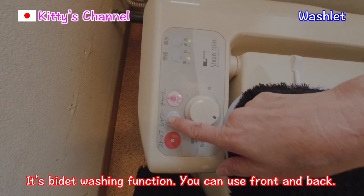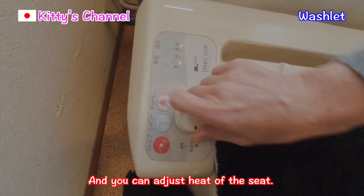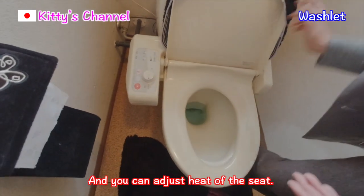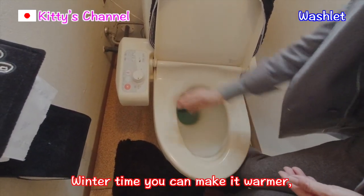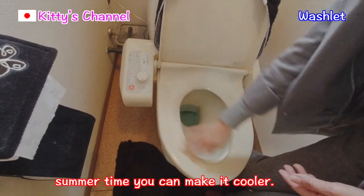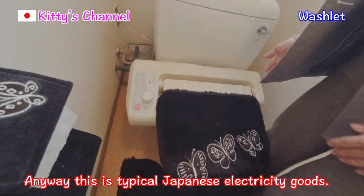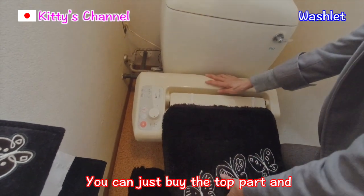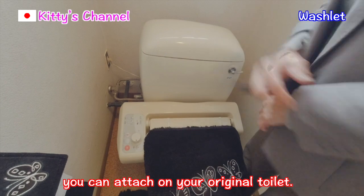You can use front, back, and you can adjust the heat of the seat. Wintertime, you can make it warmer. Summertime, you can make it cooler. Anyway, this is typical Japanese electricity goods. You can buy just the top of this and you can attach it to your original toilet.